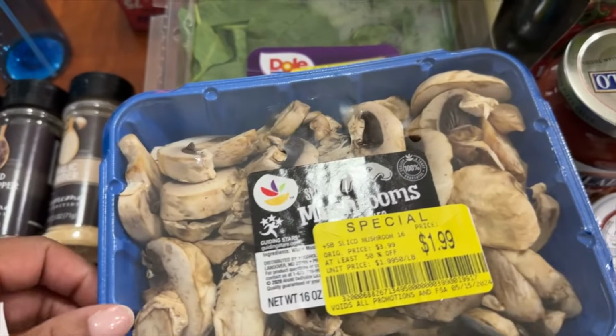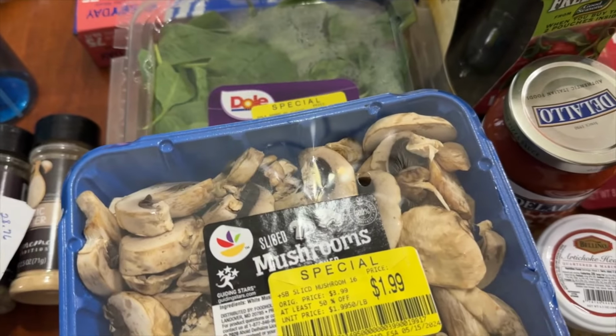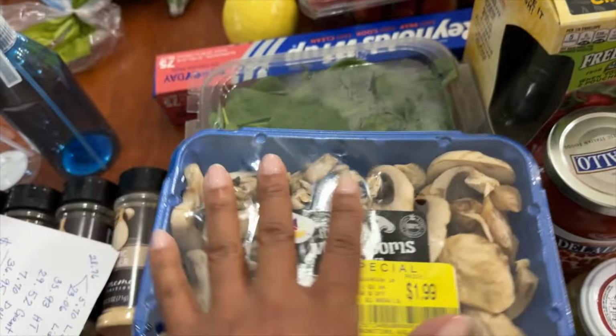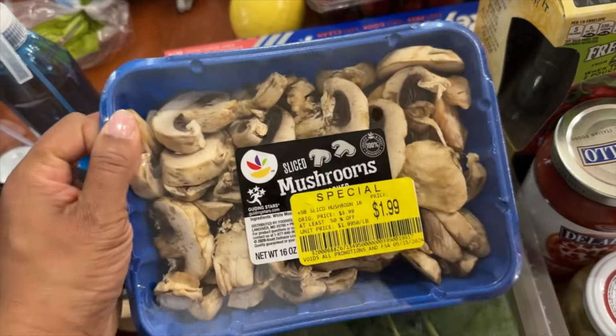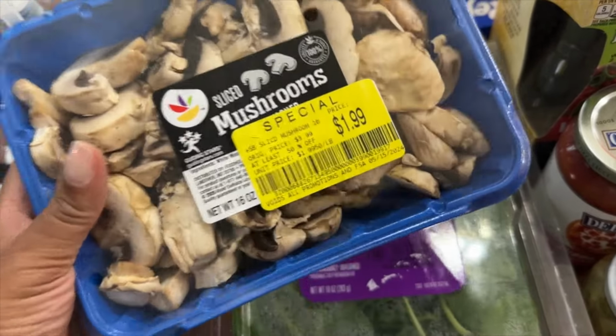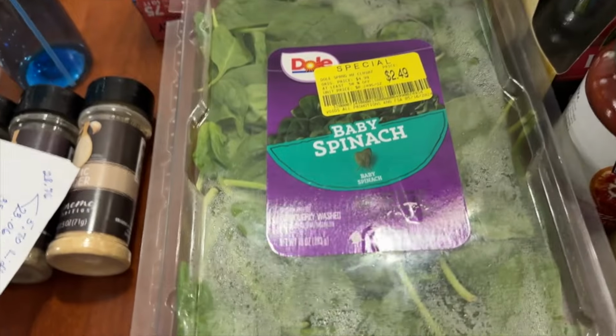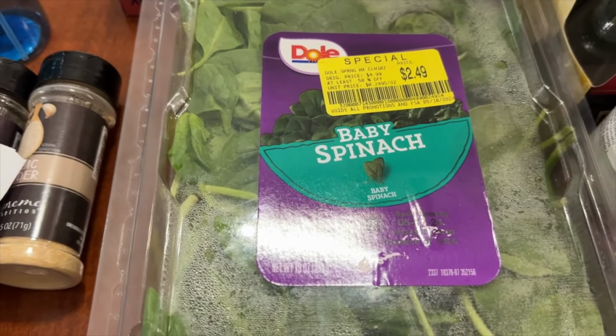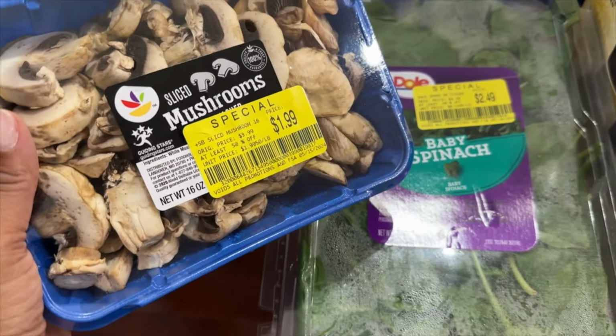Let's start with the mushrooms. They had mushrooms reduced to $1.99, this whole big nice pack. We'll wash and cook these up today. We love mushrooms in a lot of different things. We love bowls, so we love dropping those in. Then we needed more spinach. This is baby spinach. It was marked down to $2.49. We tend to eat the spinach and the mushrooms together.